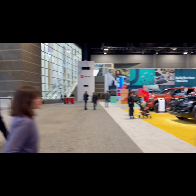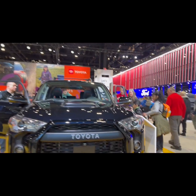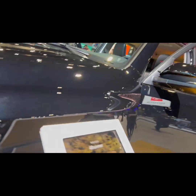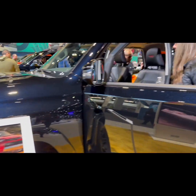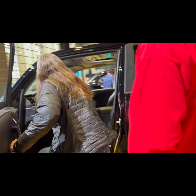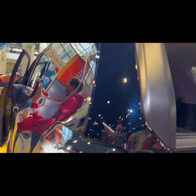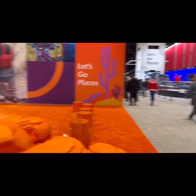Okay, we're here at the auto show, the Chicago Auto Show. We're gonna start with Toyota. Check this out. This is the 2024 still 4Runner, which is gonna be going away soon. I just love this one. This 4 liter, I think it's 6-speed auto. Just amazing. All right, but we're gonna go check out the new stuff.